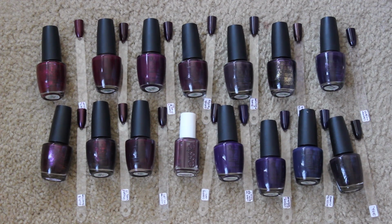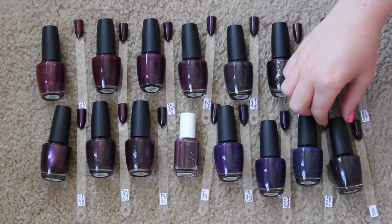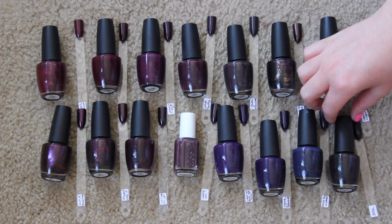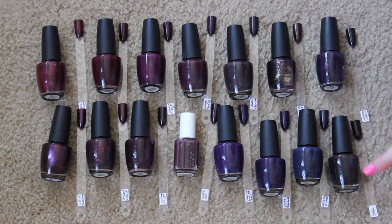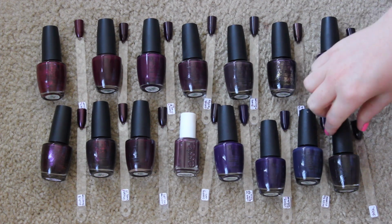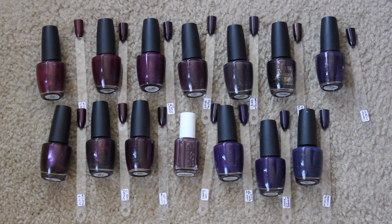But let's see. I'm definitely going to be keeping this It's Top Secret from the Washington DC collection. I have too much nail polish, and my racks were full, so I had this in a drawer and I forgot about it, but I swatched it, and it's the most beautiful deep dark purple, almost black color, and I cannot wait to try it when it's fall, or maybe I'll just try it soon because I'm obsessed.